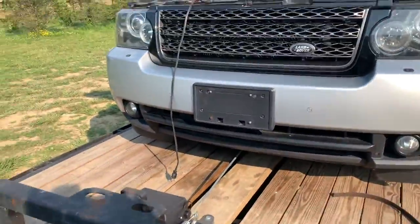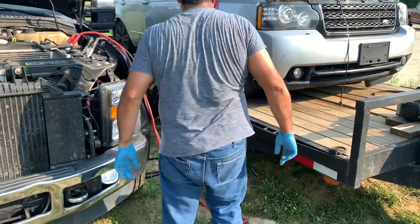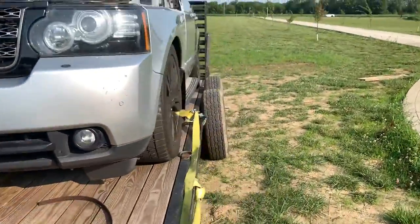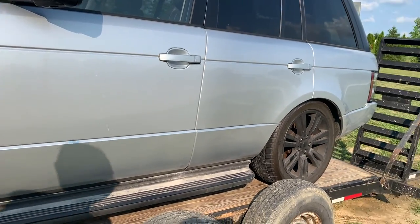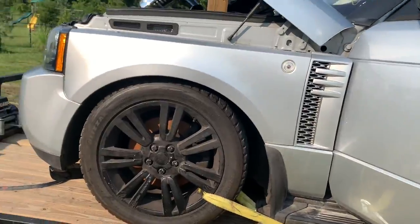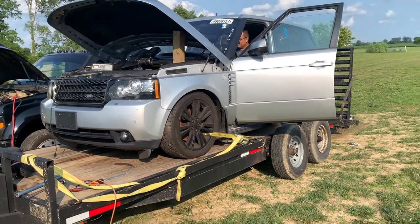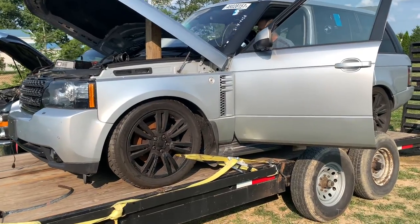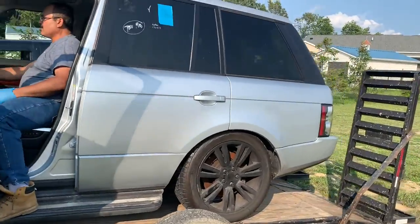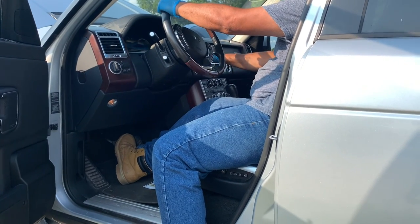Alright, I'm gonna catch you guys. We have it jacked up. All right, here goes nothing. Connecting them right there. Ow. All right. You got the key? That's good. All right. Let's see what happens, huh? Step back. Is there any wires in the way you think? No. This car is not gonna start with the oxygen sensor off. Let it charge.